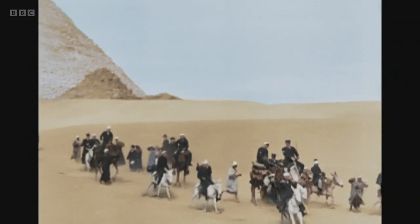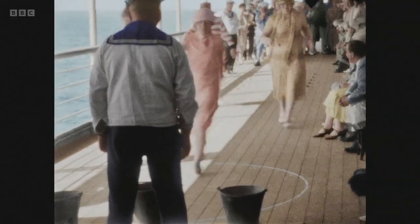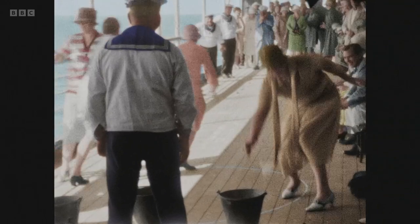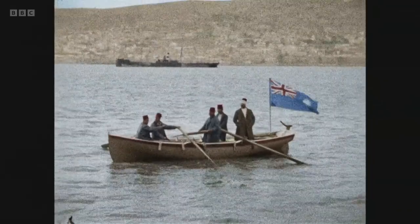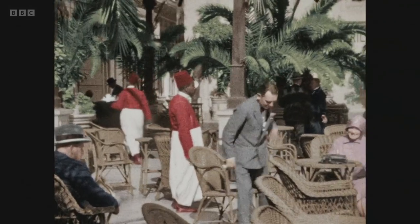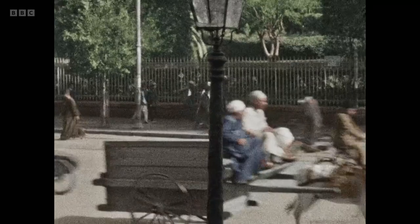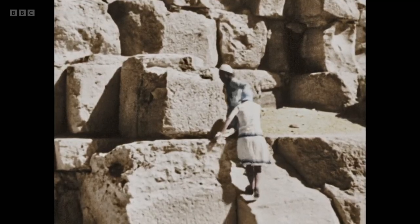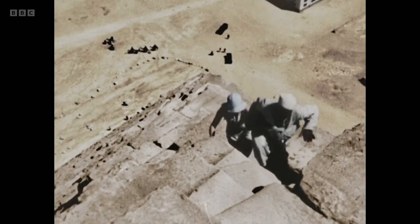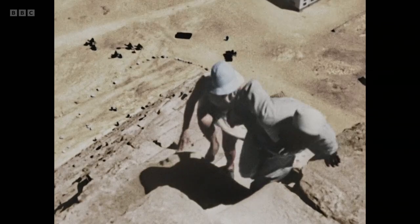Egypt blossomed as a tourist destination for rich Europeans, as their home movies, which Sam has now colorized, reveal. After a pleasant trip across the Mediterranean, they could stop off in Cairo and take in the sights. Perhaps even clamber right to the top of the Pyramid of Khufu.